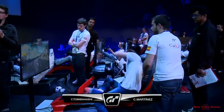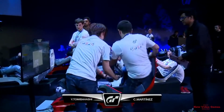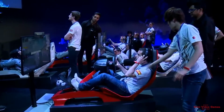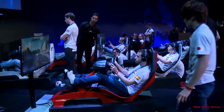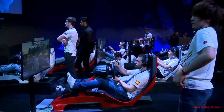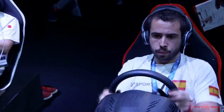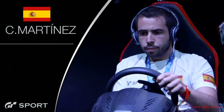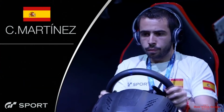Yes. Okay. Looks like we've got a driver change. I'm not sure which car they are in, but looks like a clean driver change. It's always a bit jarring, I'm sure, to do that. Quite exciting to see these guys competing, they're all here together.